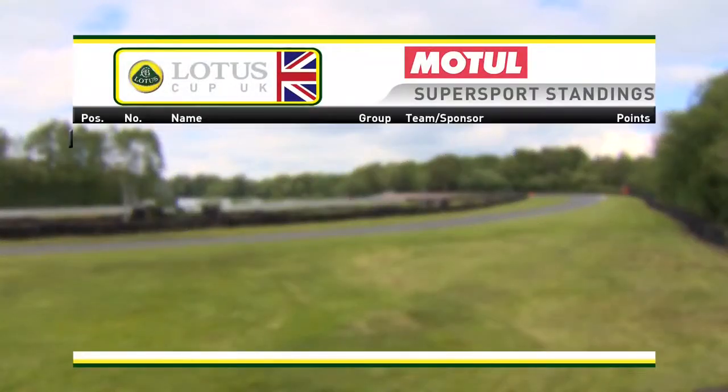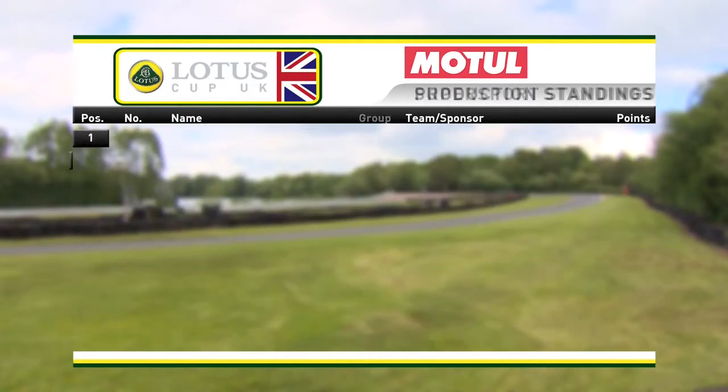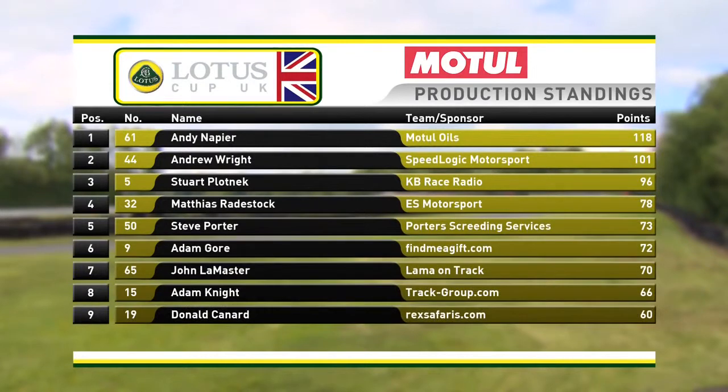After Oulton Park then, in the Supersport Championship, it's Jeff Milam who shares the lead with Steve Guglielmi and Steve Train, the reigning champion, just 2 points back. And then it's a slight gap back to Phil Capstick and Ben Brooks in fourth. In the production championships, Andy Napier leads the way, 17 points clear of Andrew Wright, with Stuart Plotneck in third.